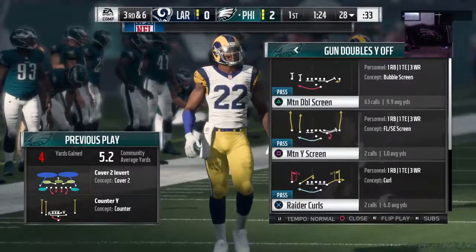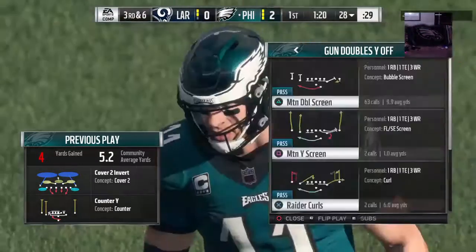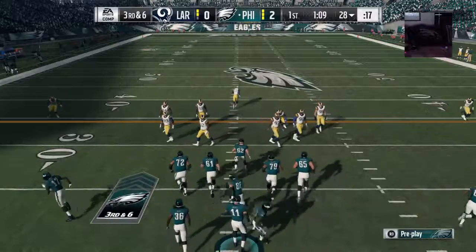That second down play call was not to pick up the first down. It was to accomplish what they did, to get them into a manageable 3rd down, because they had an incompletion on first down, so they were behind the sticks, so to speak. They needed to make up some ground, and they did.